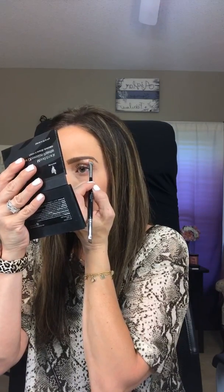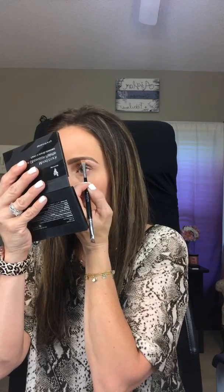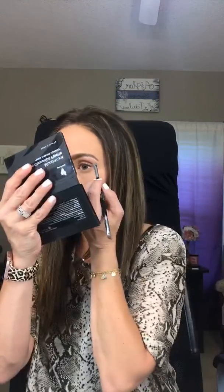Oops, oh, I just did that. So it doesn't look so messy. It makes like a good little eraser. So if you might have gone outside the lines a little bit.